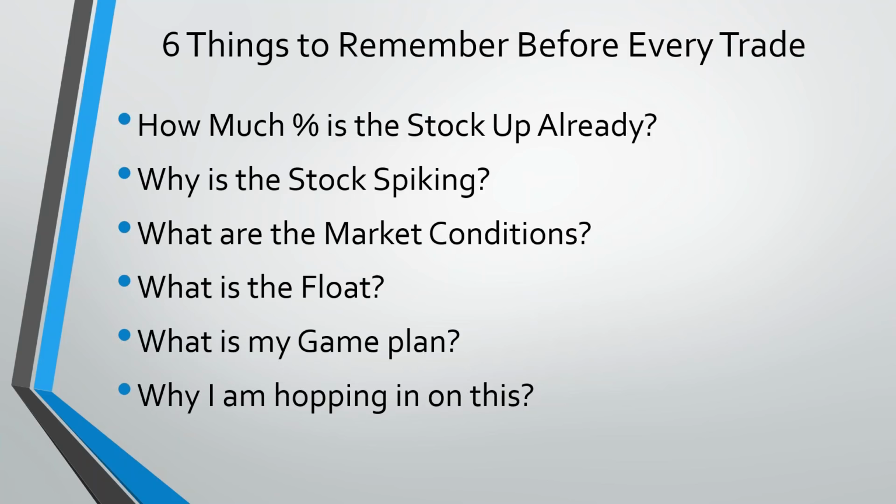Why? Because everyone else is buying in on this. I'm buying in on this. Why? Because the stock just ran 50 cents. I'm buying in on this because it's moving on up right now. That's not a reasoning. That's not a game plan. A game plan is I'm getting in on this play. I'm entering here. I have a stop loss here, and my sell target is here.